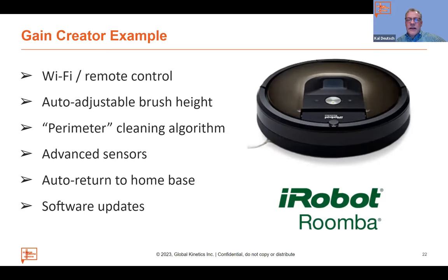And so going back now to the gain creator for the vacuum cleaning world, this is again an example where something was introduced that we had never even imagined. The prior vacuum cleaners all just, you know, you have to still push them around. Now, for the first time, the iRobot Roomba is a true gain creator because it was completely self-service and it did not require you to do anything. It has things like Wi-Fi and remote control, so you can literally lie on your couch and just have it kind of surf around. It has other intelligence built in, so it still does a really good job without you doing anything. Auto-adjustable brush height.